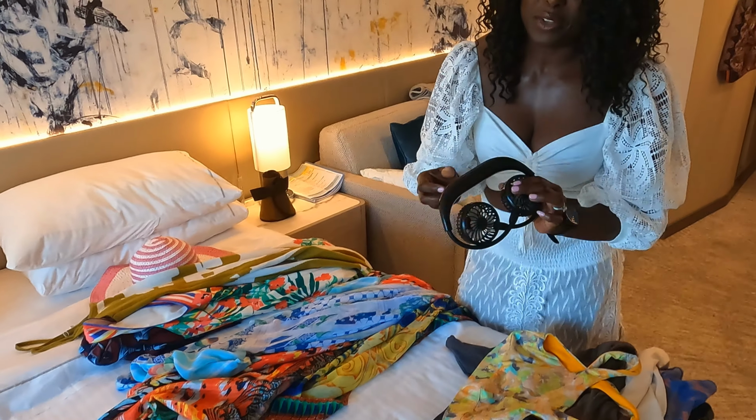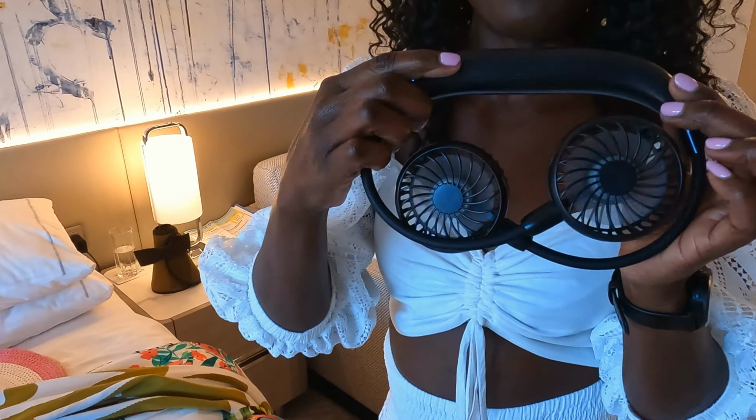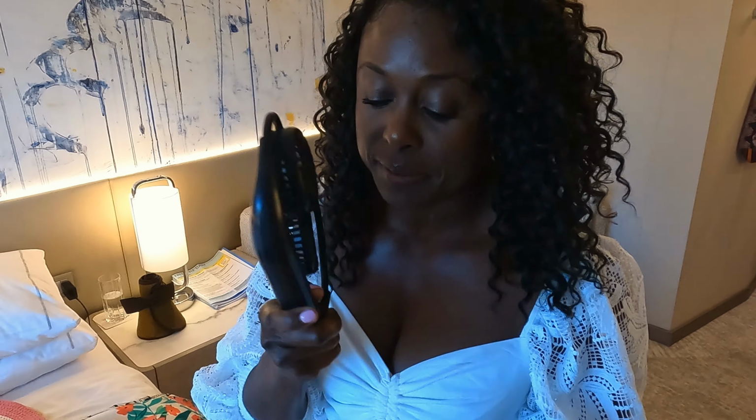Also essential is my trusty fan. Again, it is so hot. I think it has 3 different levels. Perfect. Oh my goodness, this comes in so handy.